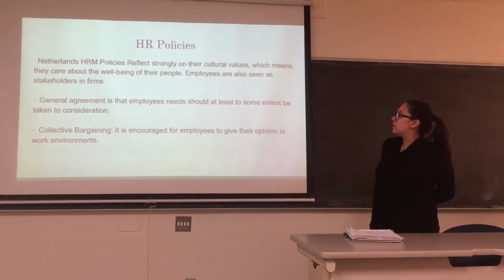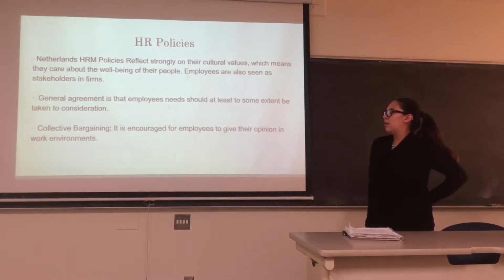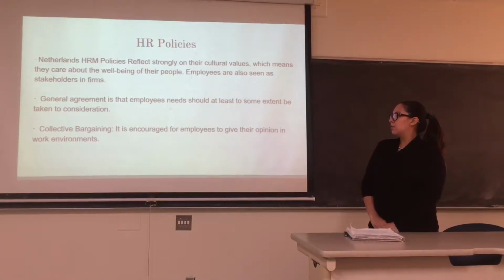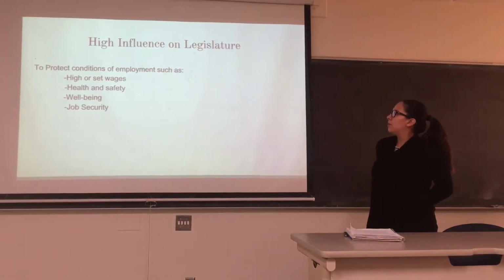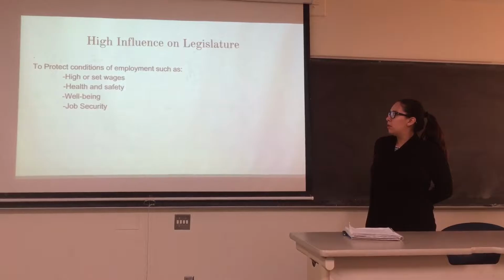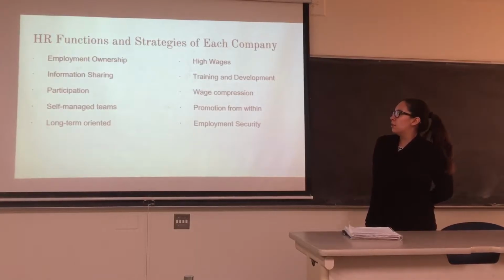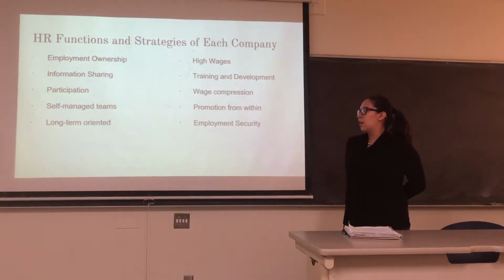General agreement is that employees' needs should, at least to some extent, be taken into consideration, and as mentioned previously, they are a collectivist country, so they collectively bargain, and it is encouraged for employees to give their opinion in the work environment. When it comes to legislature, they are in charge of protecting their employees' high and set wages, health and safety, well-being, and job security. Some of the HR functions and strategies of each company in the Netherlands are employment ownership, information sharing, participation, self-management teams, and long-term orientation.